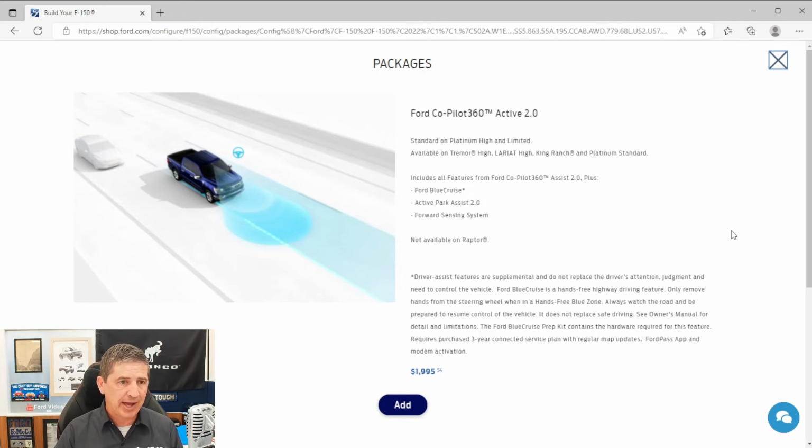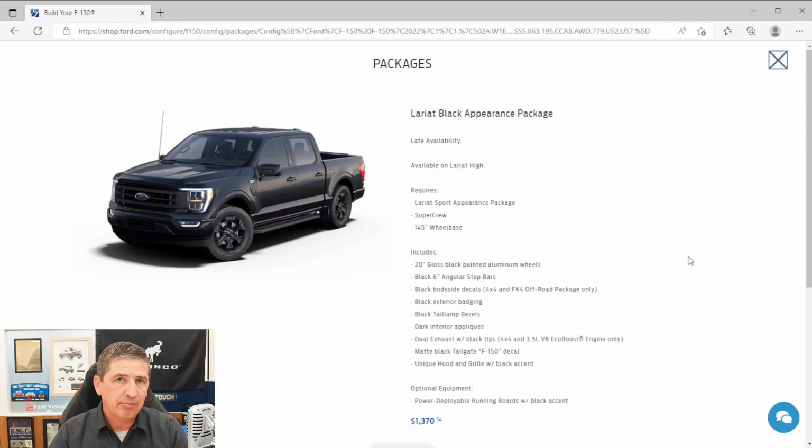So again, this is a great package, gives you that Blue Cruise. This is where you get your hands-free driving. Now let's talk about the black appearance package.